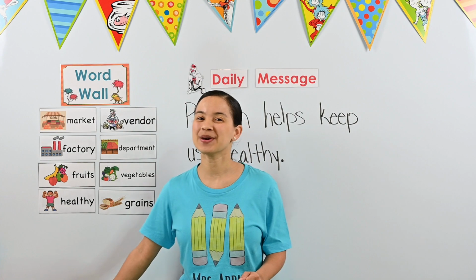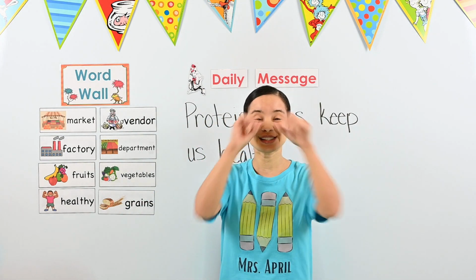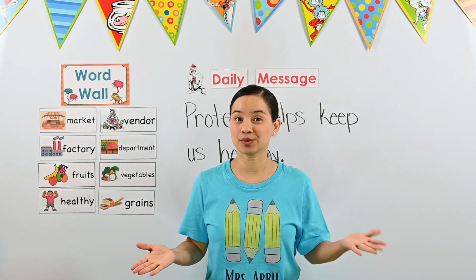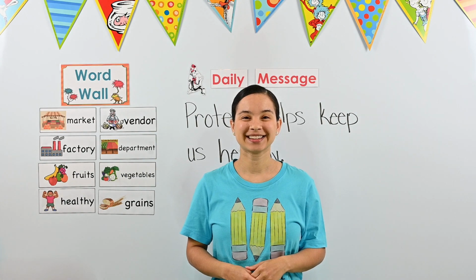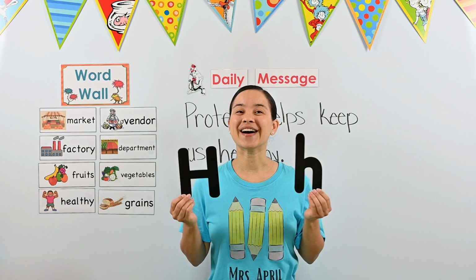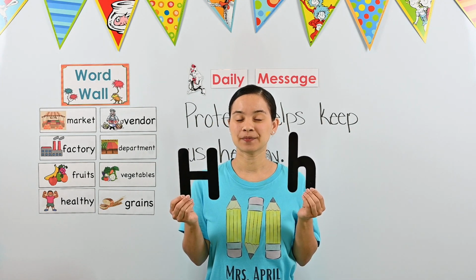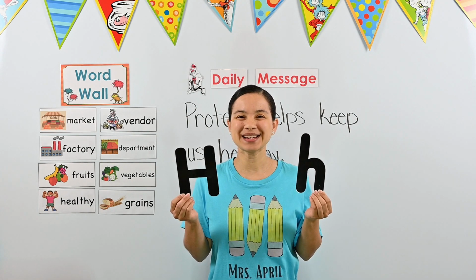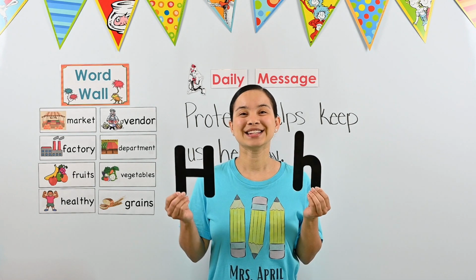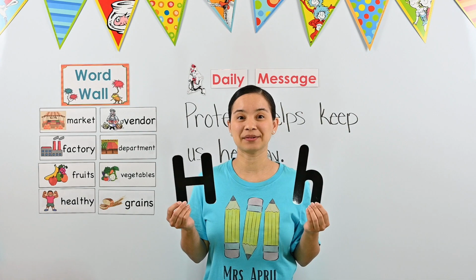Before we talk about what it means, we're going to be letter detectives. We're going to look for our letter of the week. Do you remember what this week's letter is? If you said the letter H, you are correct. This week we are looking for the letter H. What sound does the letter H make? If you said H, you are correct. The letter H makes the H sound.